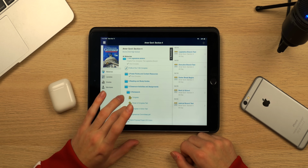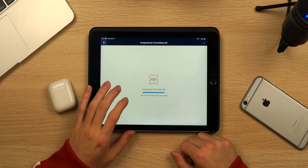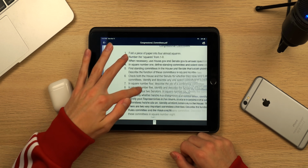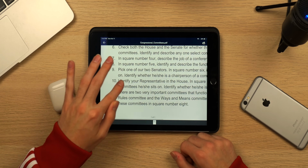Activities, homework. Oh, actually, I think it was right here. So then there's like directions. It'll load. I can access a PDF. I can copy this into Notability and whatnot. Once again, super smooth in terms of animations.